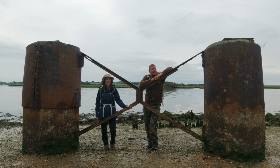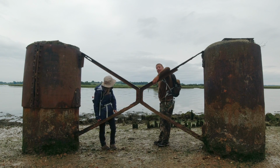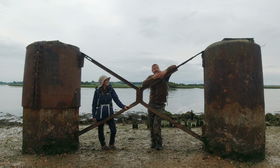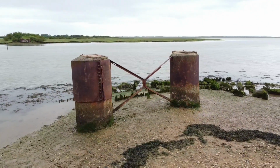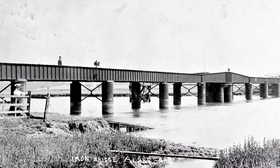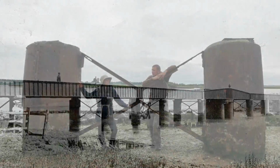Right, okay, so these are the pillars for the swing bridge, which just at the back of us there is exactly identical copies over on the Brightlingsea side. Yeah, and they're made out of steel, concrete, and I think iron this bridge was. Well, the actual bridge was made of raw iron, and I'll put a little picture in to show you what it used to look like, because it was quite impressive. But it had obviously a swing part in the middle to give access to the boats for the quarry, because there's a quarry just over here.